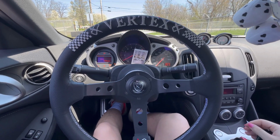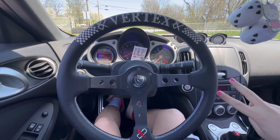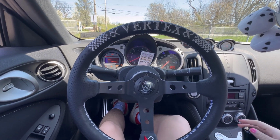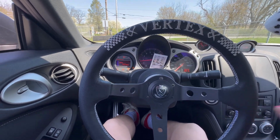Okay, so that quick drive was all admin tune 1. It's pretty damn loud, but now I just switched it over to admin race tune, the flame map mode. So it burbles and cracks a ton when you're giving a little bit of throttle in between the gears. So I'm going to do a drive with it in flame mode 2 now, so you guys can hear that. Windows are down.